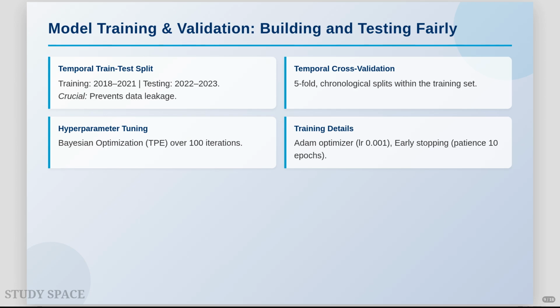Even within the training period, we used twofold temporal cross-validation. Imagine slicing the 2018 to 2021 data into two consecutive chunks and rotating which chunk is held back for validation. This further protects against accidental data leakage.